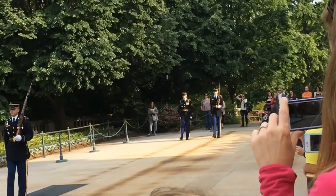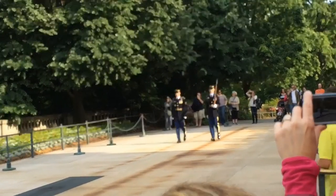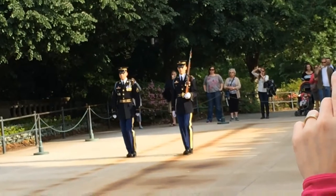We were also lucky enough to see this, the changing of the guard at the Tomb of the Unknown Soldier. Let's take a look at this as well.